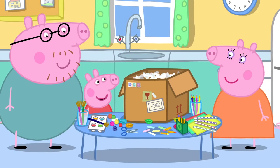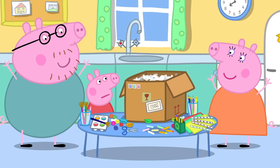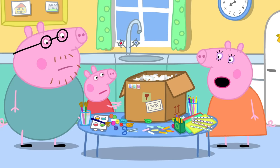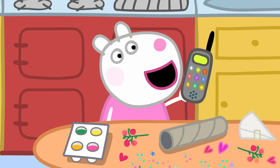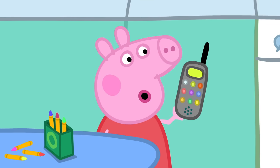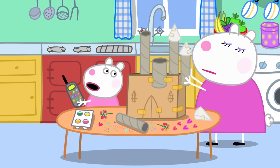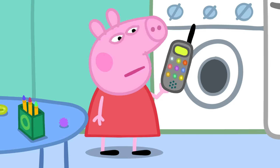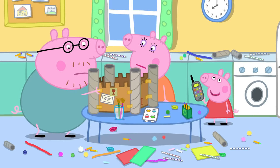Great! That's your castle almost done. Hooray! It's not almost done. We have to stick things on, paint it, add the glitter. Glitter? Hello? Hello. Can I speak to Peppa, please? Peppa? It's Suzy Sheep. Hello, Suzy. How's your school project going? I'm doing very well. More pointy, Mummy, and it needs to be taller. How is your castle going? It's quite hard work, but my Mummy and Daddy are helping a little tiny bit.